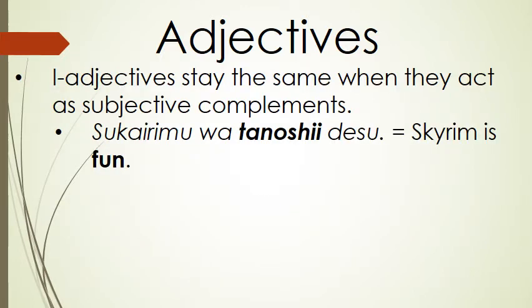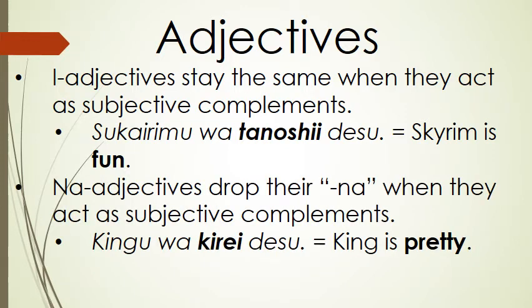However, when these adjectives are used as subjective complements, that's when we see a difference between the two of them. So, when i-adjectives are used as subjective complements, they stay in their dictionary form. For example, if I wanted to say Skyrim is fun, I would say Skyrimu wa tanoshii desu. However, when a na-adjective is used as a subjective complement, it drops its na. So for example, if I wanted to say King is pretty, I would say Kingu wa kirei desu.